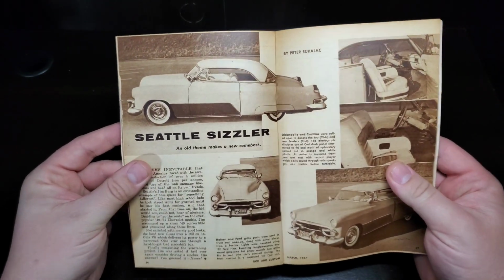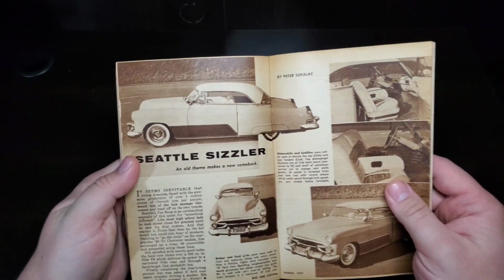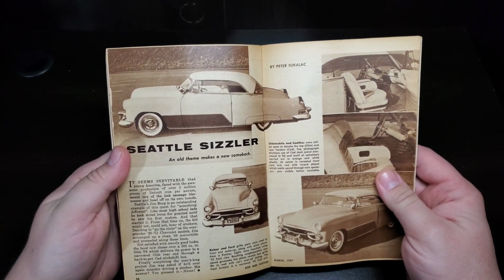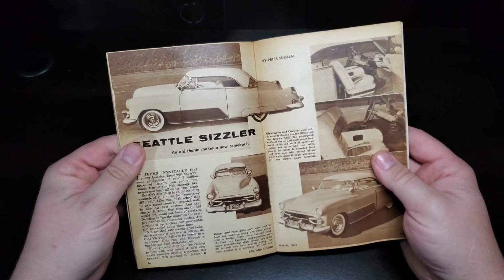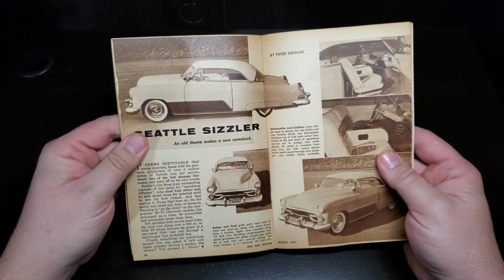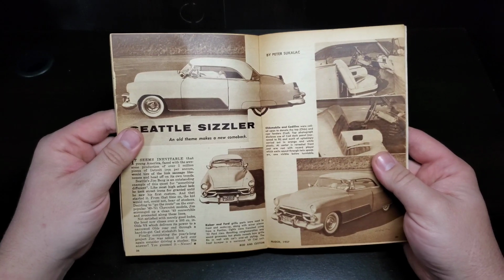Seattle Sizzler, an old theme, makes a new comeback. Seems inevitable that young America, faced with the awesome production of over 5 million pieces of Detroit iron per annum, would tire of the link sausage likeness and head off on its own trends.